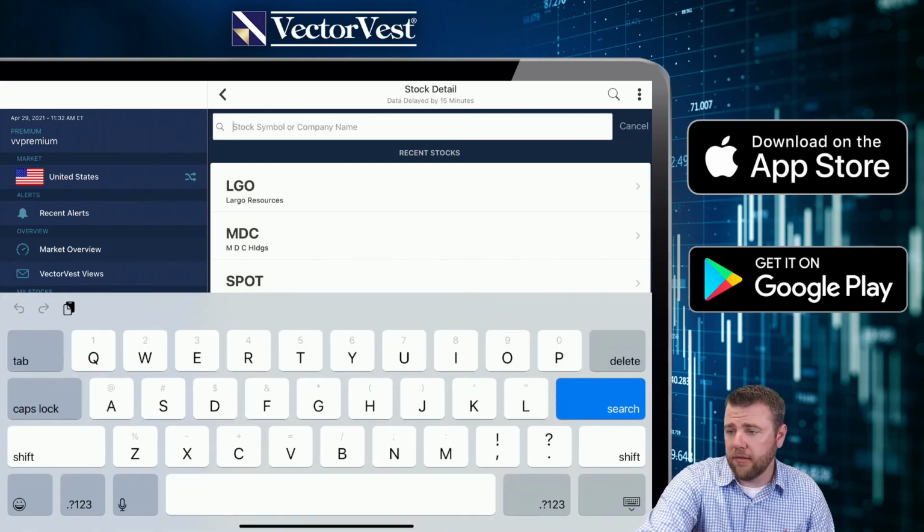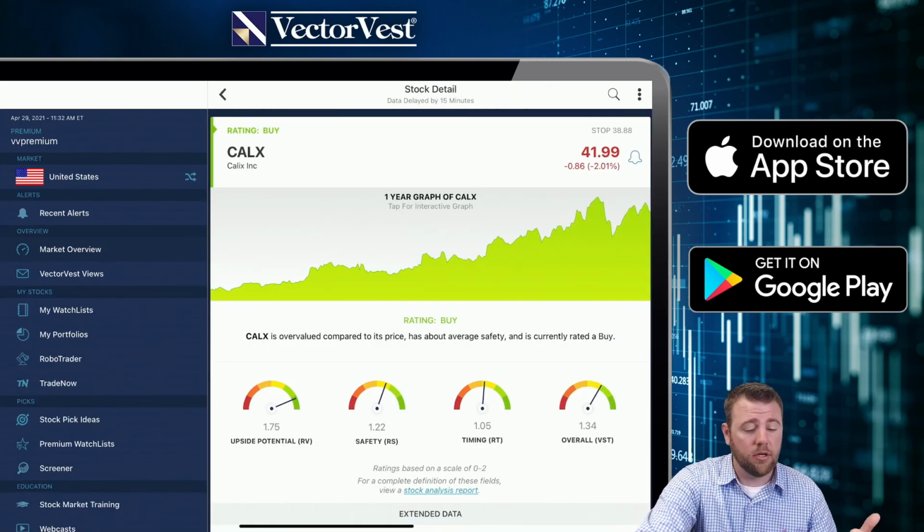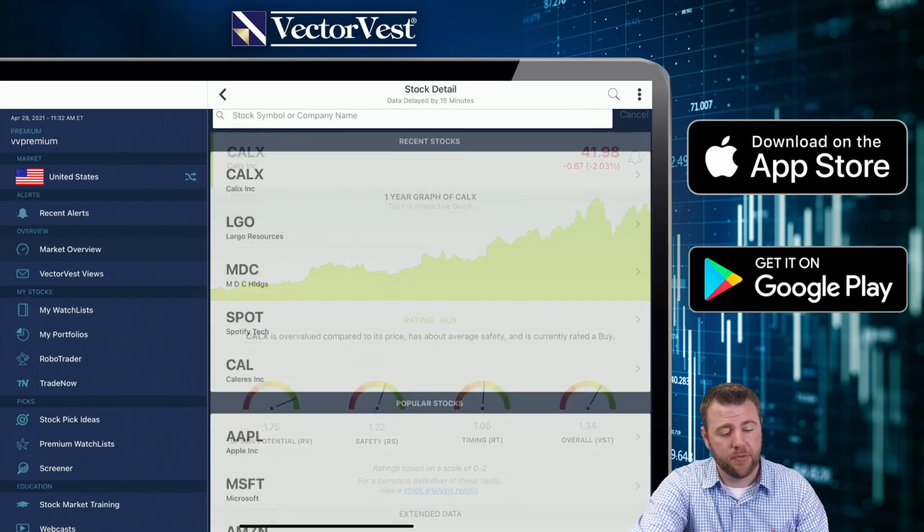And then let's see, CALX. Good long-term potential, less risk associated with it. However, the timing, 1.05, a little bit disappointed with that, to be completely honest. I want to see that at 1.1 or greater. 1.05, you're keeping a close eye on it. Maybe not making any changes currently if you're already holding it, but definitely watching it very closely here.